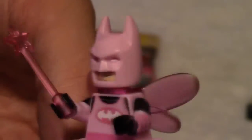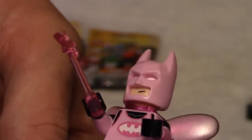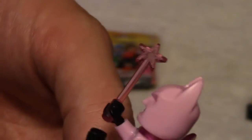I have no earthly idea since that wasn't in the trailer. Hopefully it's actually in the movie. I don't know, they probably are. That's really cute because I like how the wings are kind of see-through. Yeah, nice and transparent, like his wand.